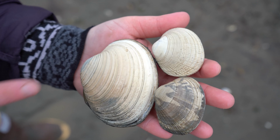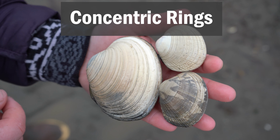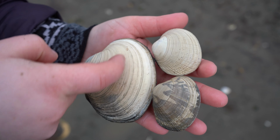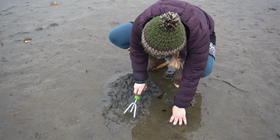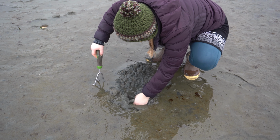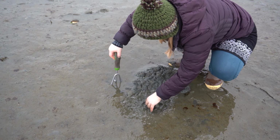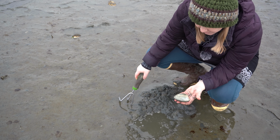The biggest clam right here is the butter clam. It has concentric rings going around the shell in one direction, and butter clams can live more than 20 years. Oh, I feel something. There we go. Another butter clam.